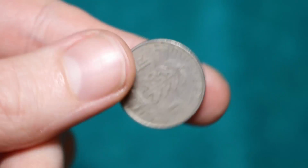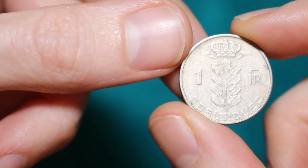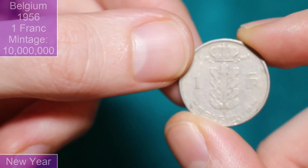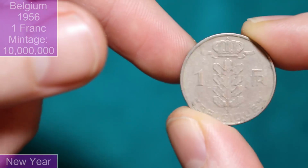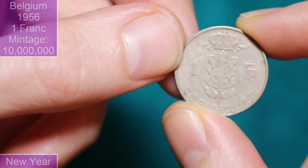We've still got a Belgian 1 franc. We've seen quite a few of these, but we could find some years that we don't have already. When I'm looking through these, ideally I rank them, and the best find I can find is a new country, a new coin, so a coin where I've not had the design, denomination, the type of metal, whatever it happens to be of.